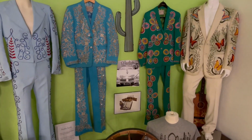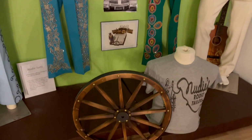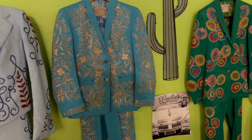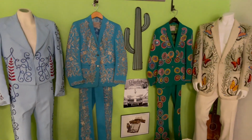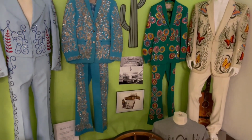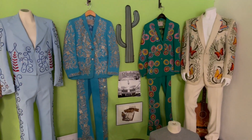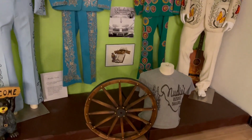Here on display are some of the famous Nudie suits. And reading this sign right here, it said these custom-made Nudie suits belong to pop singer Vic Damone. When you think of the Nudie suits, you usually think of Porter Wagoner. He had lots of the Nudie suits, and one of the first ones that he actually had made for him had wagon wheels on it.